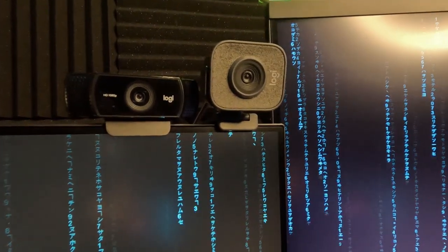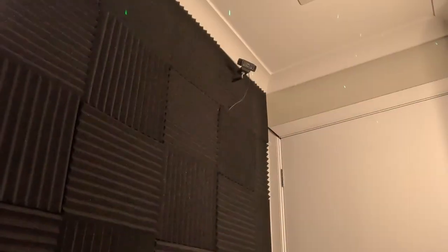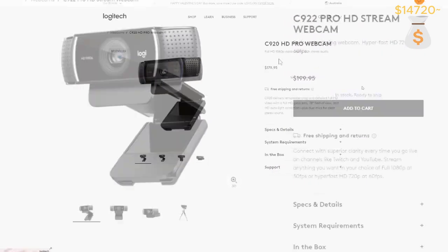Onto the webcams, and I have 3 of them, and what you can see now is I'm currently recording off the Logitech Streamcam, which is one of the higher-end webcams, not quite a camera quality, but definitely one of the better webcams to be getting, and that's priced at $229. Also got the C922 and the C920, which are valued at $200 and $180.